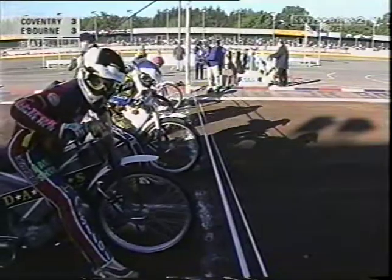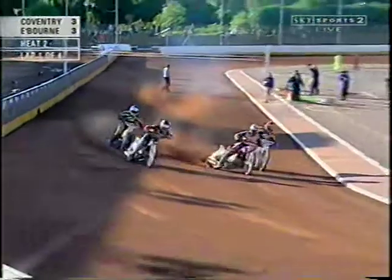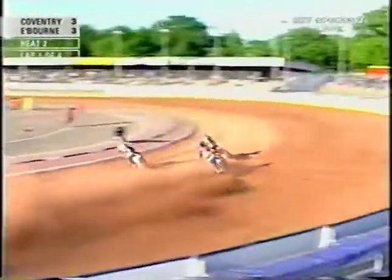Well, heat 1 from gate 3 by Paul Hurry. I wonder what will happen. Oh, and charging the tapes here, the rider in blue, Scott Robson. Our referee has let it go. Scott Robson held up there. The red lights are on for that tape creeping, and I just wonder what will happen.